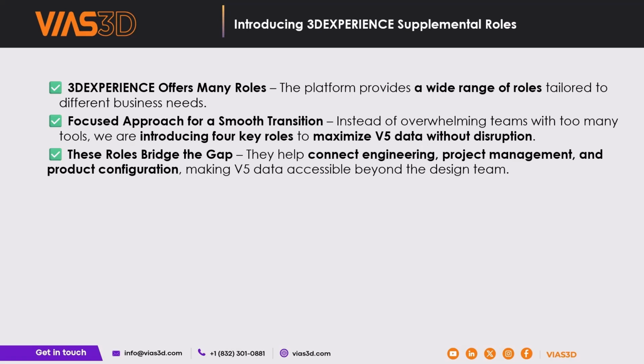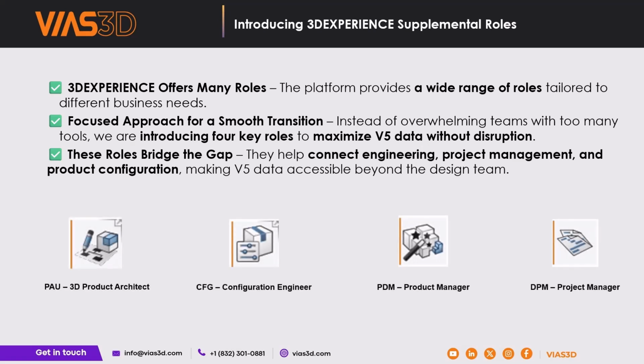Today we're only going to be focusing on four key roles that will help us achieve everything we've talked about so far. These roles are PAU, which is the 3D product architect role. Someone with this role helps teams navigate, visualize, and edit CAD and multi-CAD product structures, all from a web-based environment. CFG, which is configuration engineer. Someone with this role manages the product variability and ensures that all configurations are properly controlled.